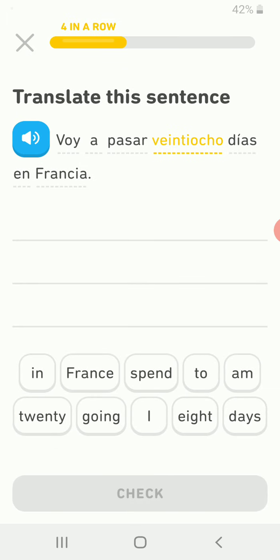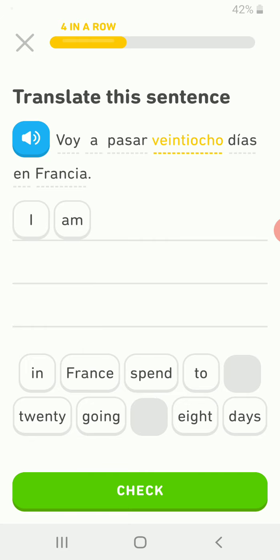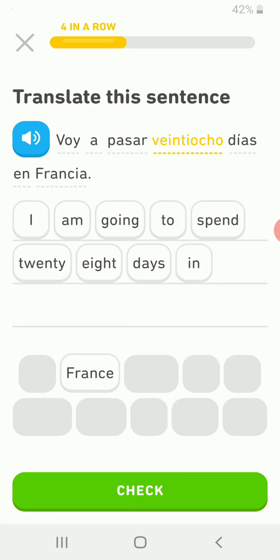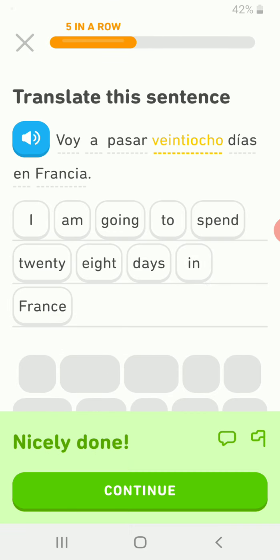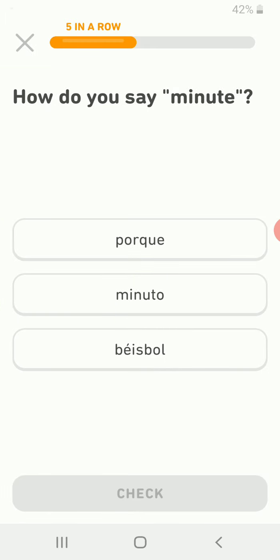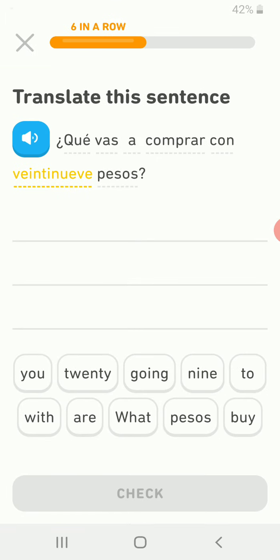Voy a pasar 28 días en Francia. I am going to spend 28 days in France. Voy a pasar 28 días en Francia. And minuto. ¿Qué vas a comprar con 29 pesos?